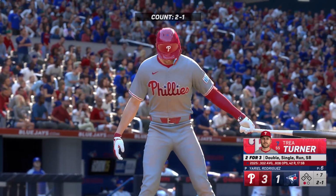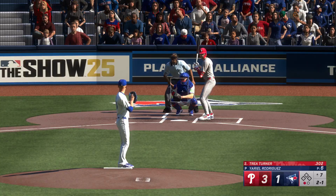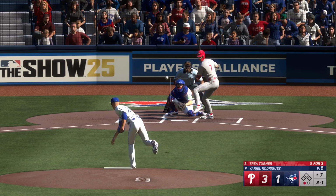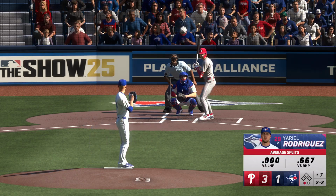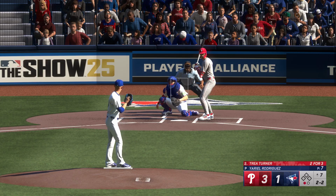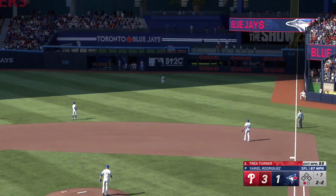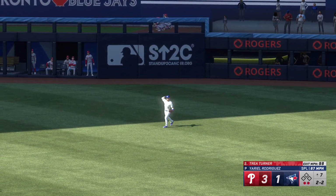Trea Turner at the plate. Oh, we talk about how the ball is coming out of a pitcher's hand. The way it comes out of his hand as an infielder. Wow, really impressive. And that one is in for a strike. And that one ripped into right. Lucas makes the grab, and there's 2 gone.